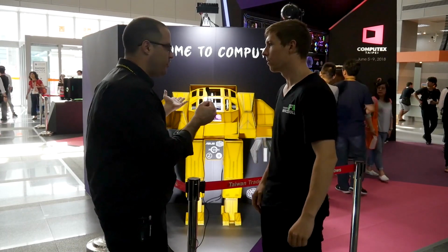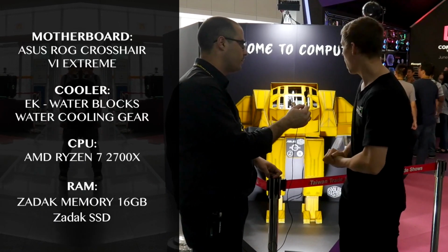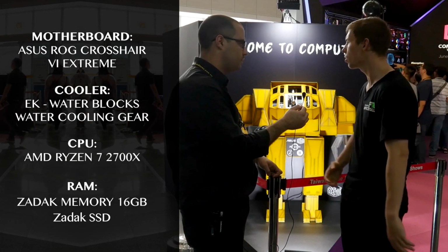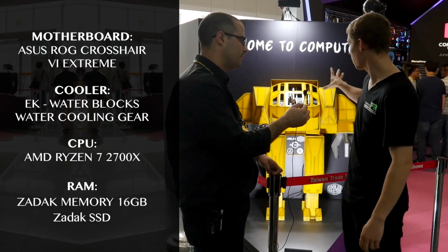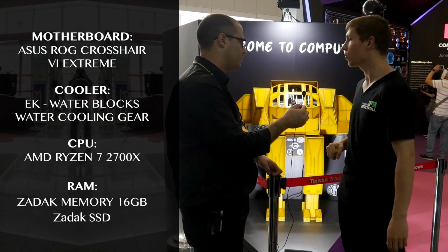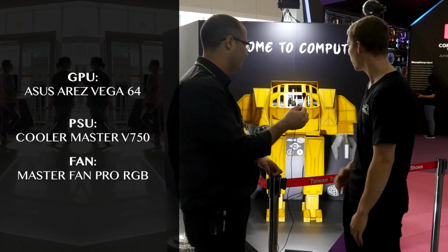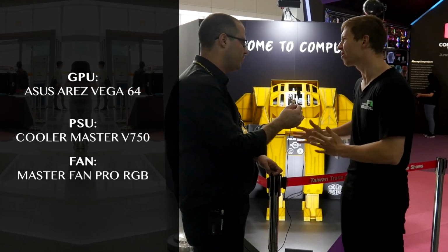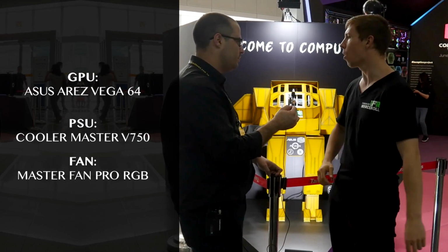Nice, nice. So what sort of parts did you use inside? Inside we've got the ASUS Crosshair 6 motherboard. We've got EK water blocks for all of the liquid cooling. We've got some ZADAK RAM, pretty cool RAM, suited the theme nicely. And we do have a Ryzen 7 2700X CPU. It's got all those cores for all the gaming and also your rendering and things like that, so a good CPU to use. And we do have an ASUS Vega 64 GPU.